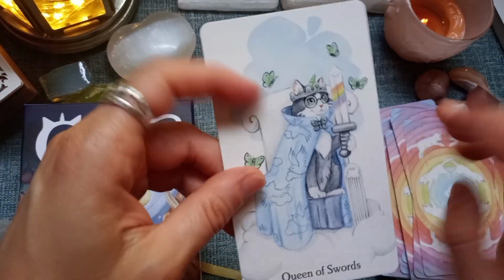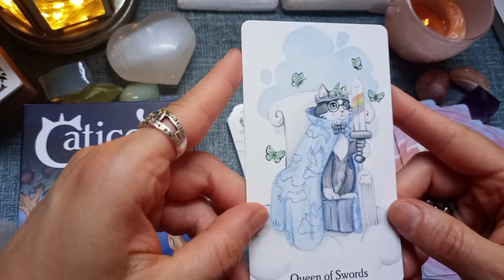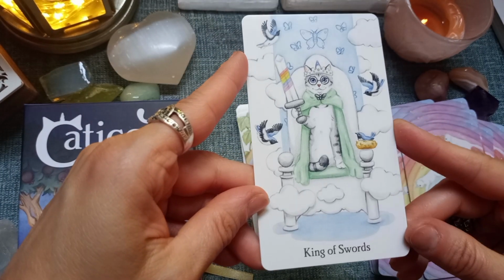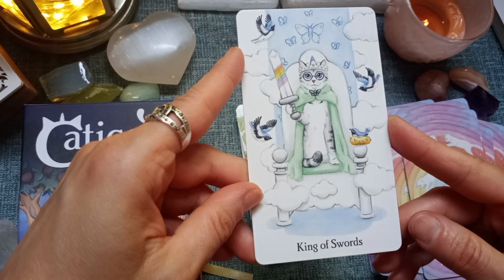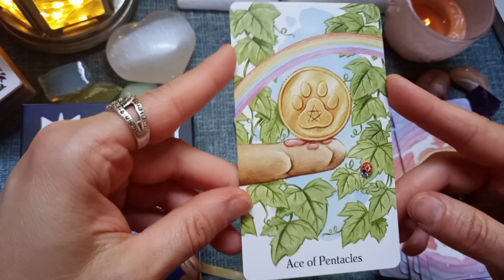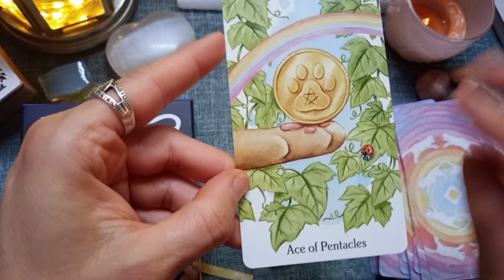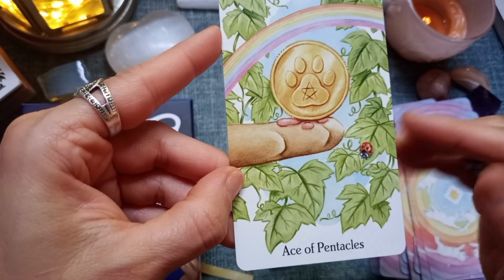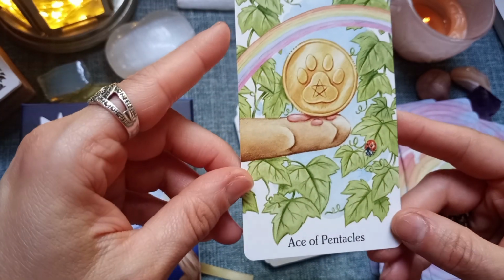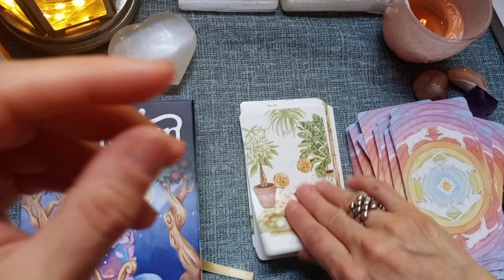The Queen of Swords. The King of Swords. And then Pentacles. Usually one of my favorite suits. I love to see the little ladybug. This is a very lucky circumstance and opportunity for you if you drew that card.